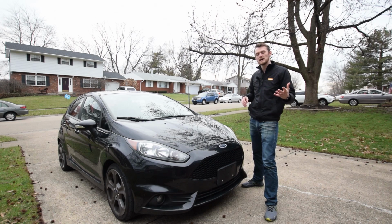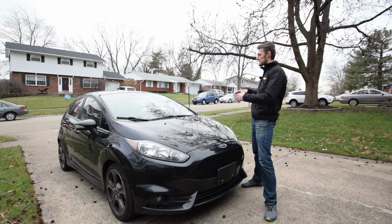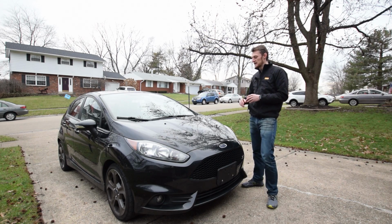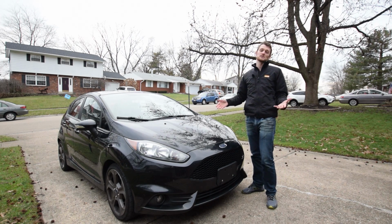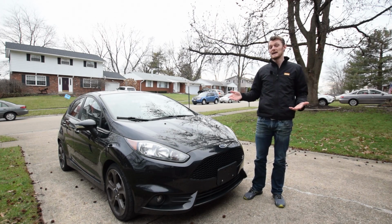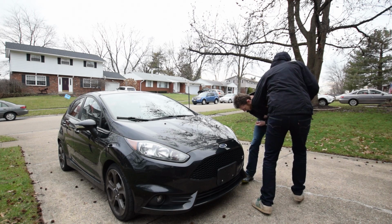So I'm going to be talking to you guys about how I found this deal, some of the problems with it. We'll go over the car, kind of comb over it, and then I'll go for a drive and tell you guys about how fun these cars are to drive and why indeed I did decide to buy the cheapest Fiesta ST in the... Oh.